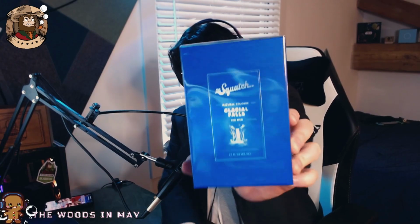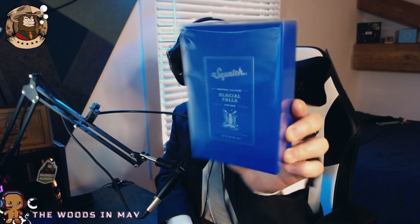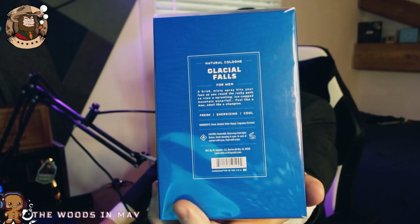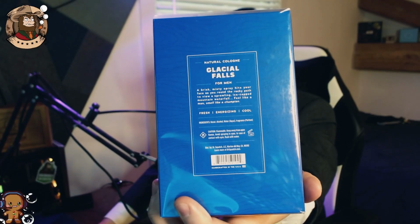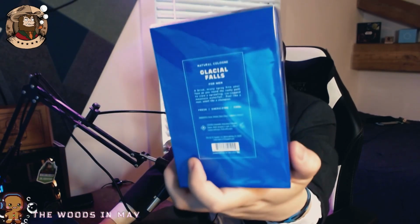First off, I just really want to highlight how beautiful this packaging is. This is Glacier Falls Dr. Squatch, 1.7 fluid ounces, 50 milliliters. It has the wood kind of look to it. And then we flip it around to the back. It says, a brisk misty spray hits your face as you round the rocky path to view a sprawling ice-capped mountain waterfall. Feel like a man, smell like a champion. Just beautiful packaging. I love the blue aesthetic to it.